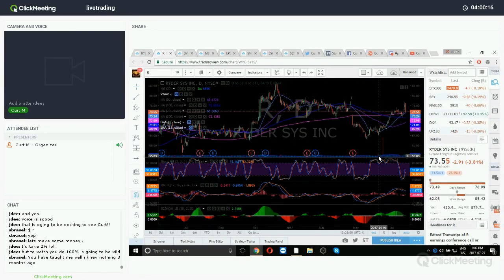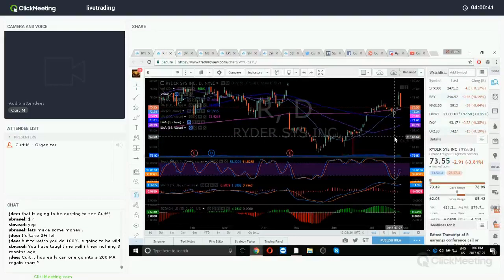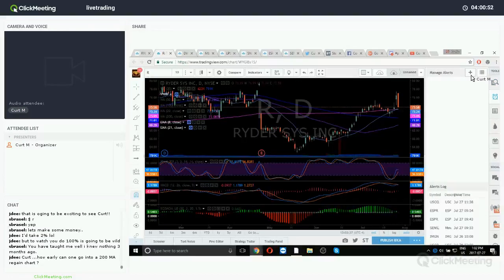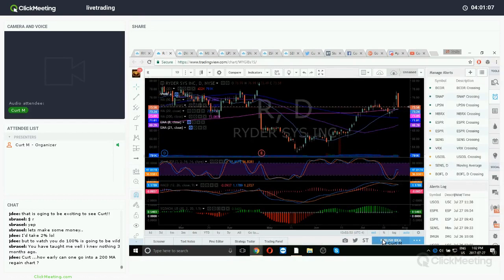Are there any others that you guys would like to look at? So we've got GNC, MBRX, LPSN, ESPR, SENS, and Rider R, and then SNAP as a curiosity play. So what I'm going to do is set alarms on these. On Rider, this will just be a straight price action alarm. Unfortunately this will take a couple minutes because I'm going to publish these.